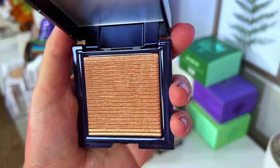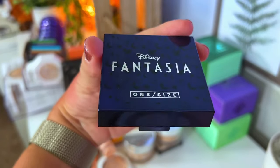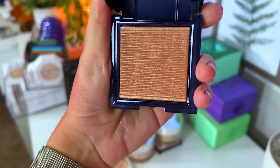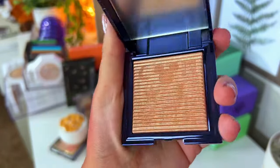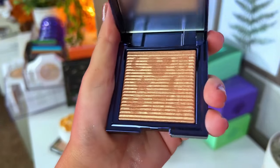My amazing friend Mikey sent this to me. This is the One Size Beauty Fantasia highlighter. It switches from a Mickey design. I can't get it to show all the way, it's not wanting to show, but it has a really cool little shift. I do love Disney, and he sent this to me, so we're gonna hold on to this one.